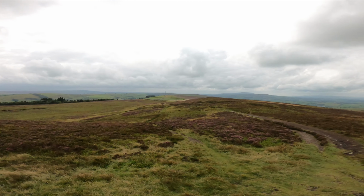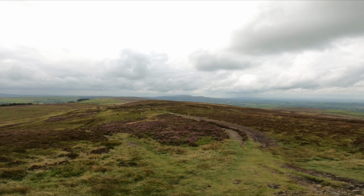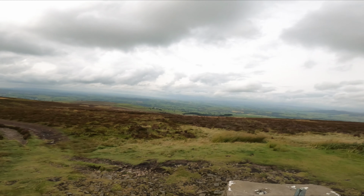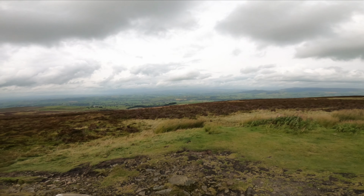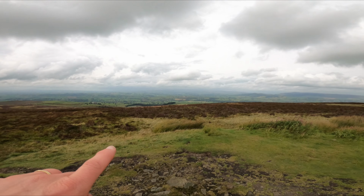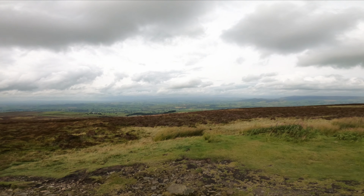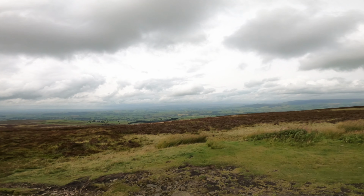That takes you down into Colne, and there's Pendle Hill, chopped back into the wind. Sadly for me, Penyghent is just hiding just on the ridge there. You can't really see her very well, but you can see the sort of slug's back that she has.